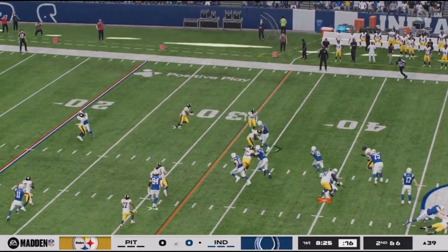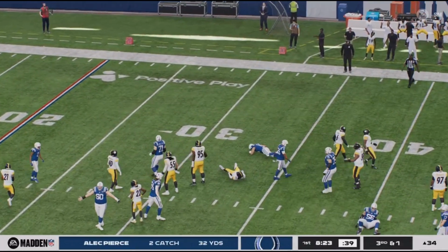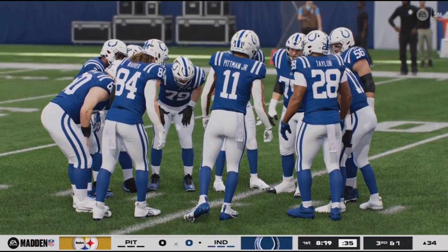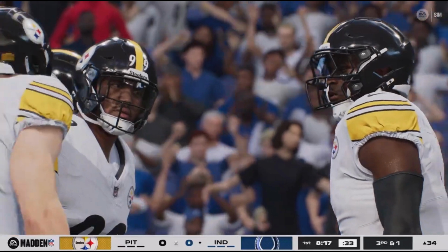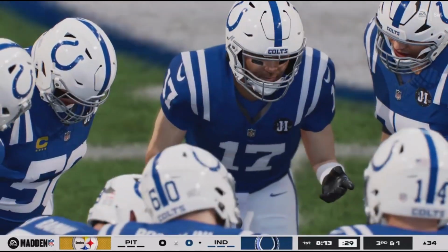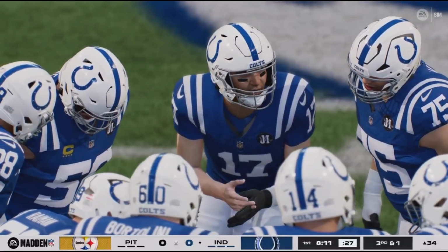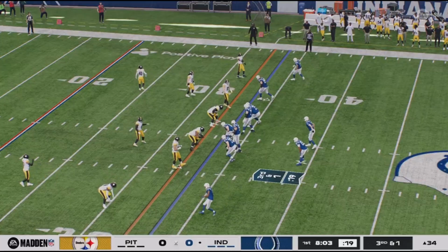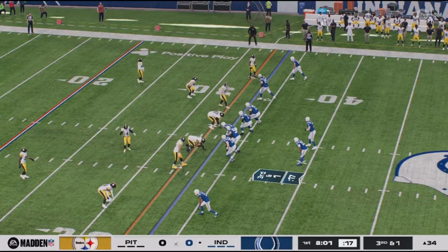To throw is Rivers. Quick slant caught by Pierce. And he's brought down at the 34. Call it a gain of 4. What terrifies defenses when they see slant routes thrown is that the receiver is on the move, and oftentimes he catches it and gets upfield. That's a really nice job rallying to him and stopping him for a minimal gain. Third down and 1.